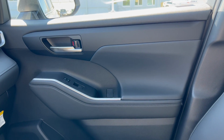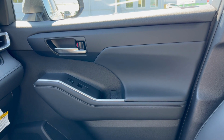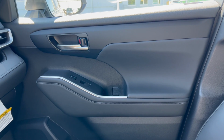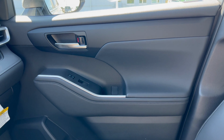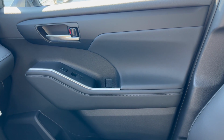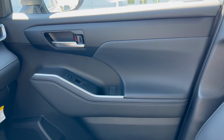Door panel action, soft touch up top. Then we have brushed aluminum on the door handle, some nice brushed aluminum trim in and around the flat black on the switchgear. Nice soft door armrest in the Softex material. So we have a couple of different colors, couple of different textures to the door panel, so it looks good. The door pocket down below is kind of slim, but overall it's a pretty good looking door panel.